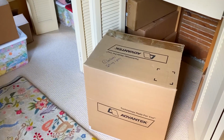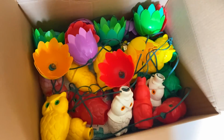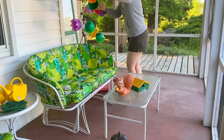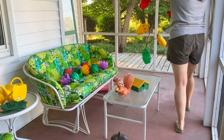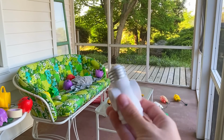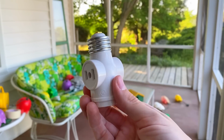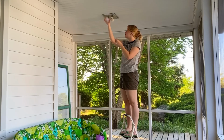Now it's time for the most exciting part, in my opinion, hanging up my vintage flower lights and blow mold owl lights. I wasn't sure how to hang them because I don't have an outlet on the patio, but my dad told me about these really cool light bulb plug-in thingies that when you screw them into the light bulb socket, you can instantly have an outlet. I don't know if anyone else knows about these, but that blew my mind.